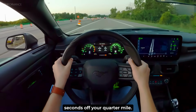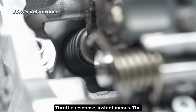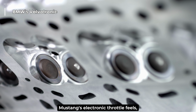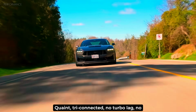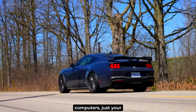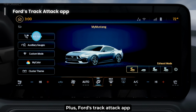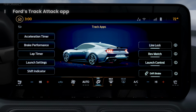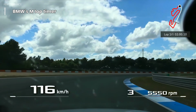But here's the kicker. BMW's Valvetronic adjusts valve lift in 0.3 seconds. Throttle response: instantaneous. The Mustang's electronic throttle feels quaint next to this. Quaint? No turbo lag, no computers, just your right foot and 500 horses. Plus, Ford's Track Attack app coaches you at the drag strip. BMW's M-Lap Timer, it's for bragging at golf courses.